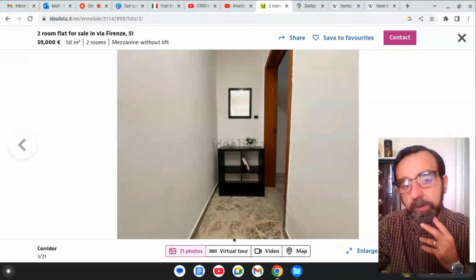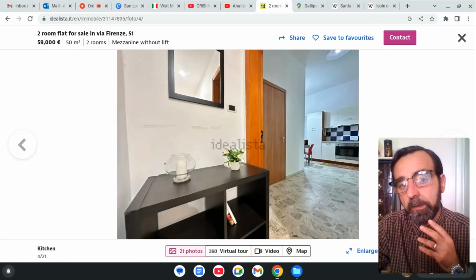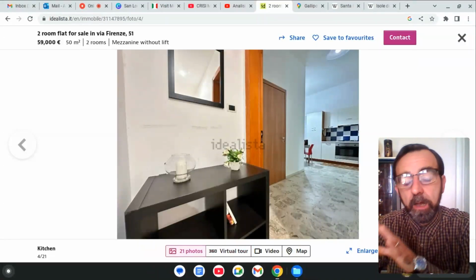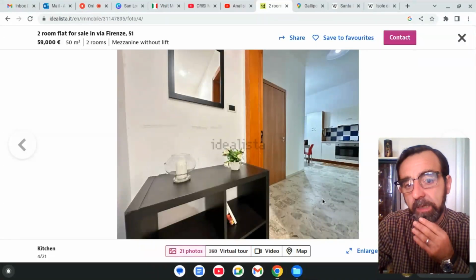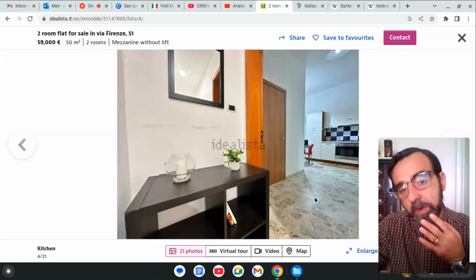This corridor is leading then to the house itself. I don't know, it's a bit of a waste of space, this corridor, but again, maybe, okay. So maybe there is another house just beside that corridor, and the house itself develops on the left, not on the right.